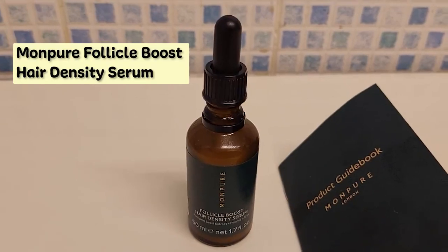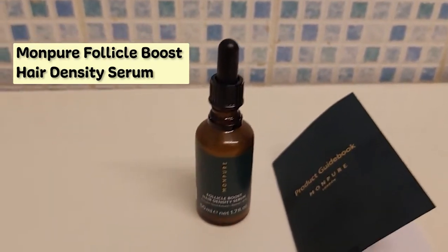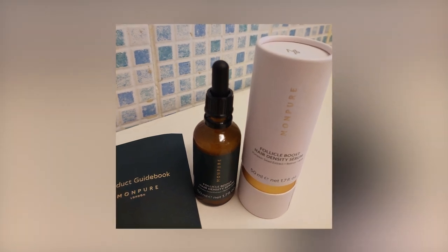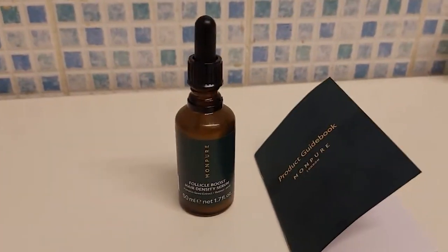Presenting Monpure Follicle Boost Hair Density Serum. It actually came in really pretty packaging. There was an outer box, and then inside it, there was a cream-coloured cylinder box. Really lovely looking, and it felt very pampering.